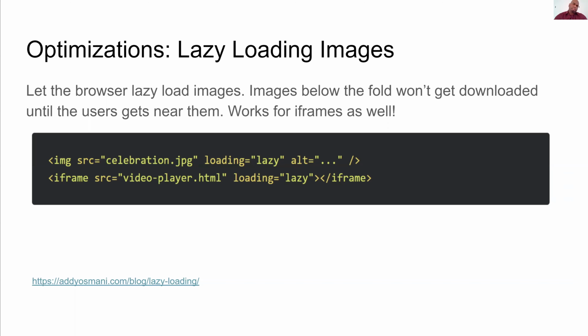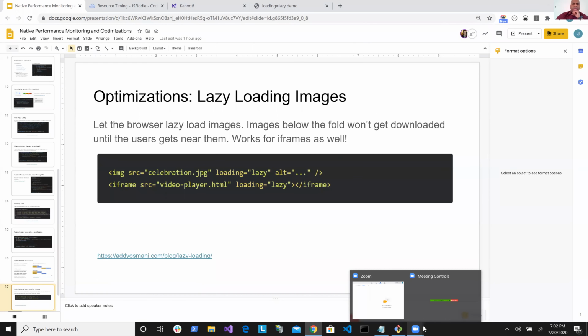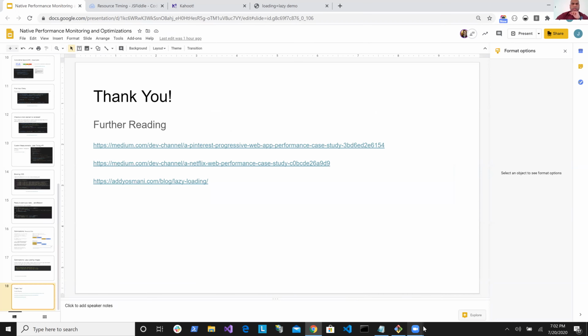But if it does support it, then it's very simple, very easy work, and you could have a lot of upside, and your users will thank you if they're on mobile and on a limited data plan. And that is pretty much the crux of the talk. There's some further reading you can do.